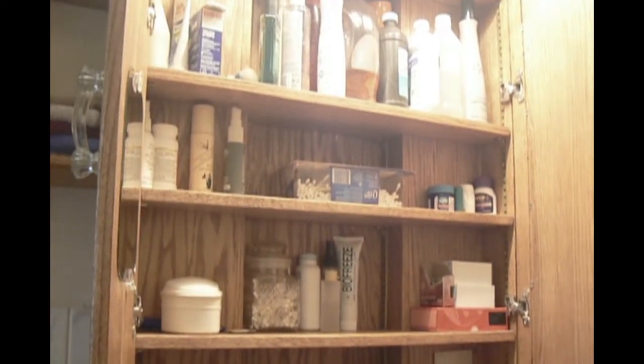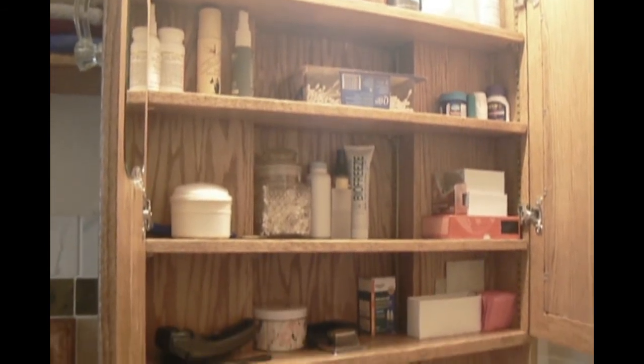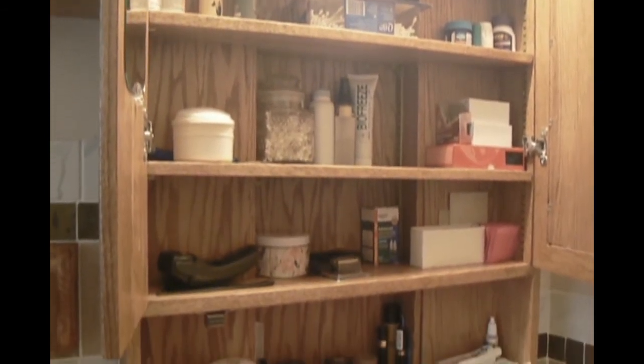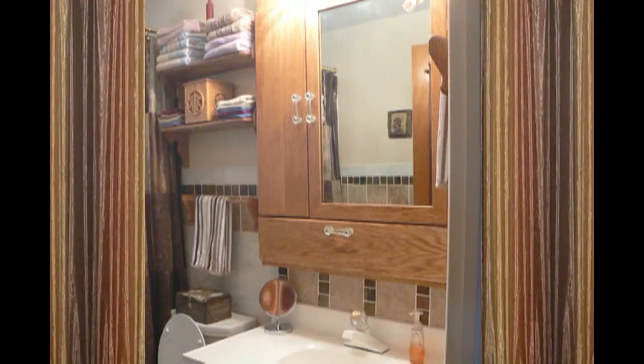Because we are tight on space, I asked Bob to put some shelves left of the cabinet. The center is deeper while the sides are more shallow. Having the deeper portions help a lot. I love my makeup area. The bathroom is narrow, thus many narrow photos.